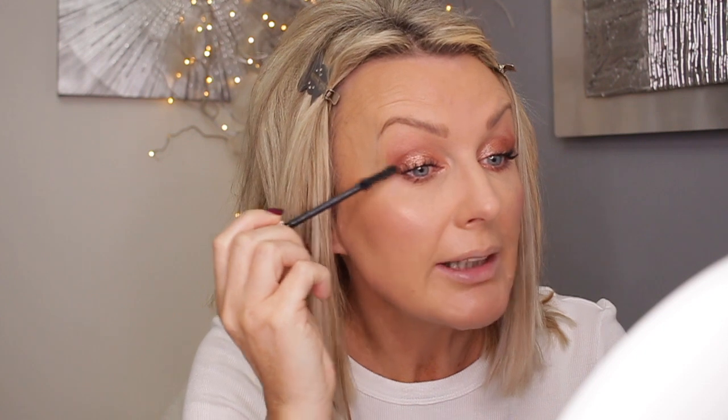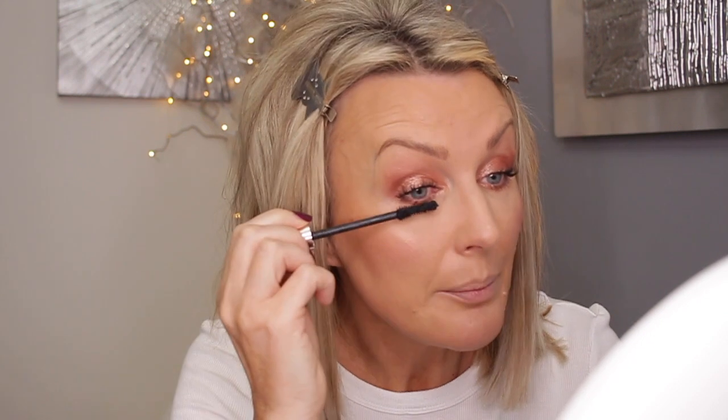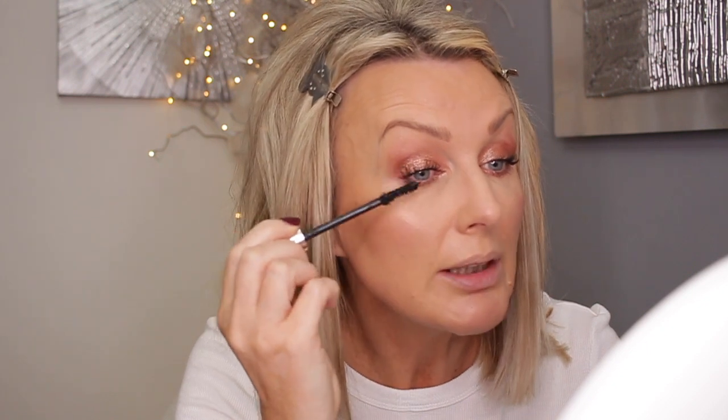I have good lashes anyway, because as you know, I've been using the Fysico eyelash serum for years now and I use it every single night, which I probably don't need to. I've tried lots of others and they worked, but I don't feel like any of them work like the Fysico. I actually need to get another one. I mean, look at that.